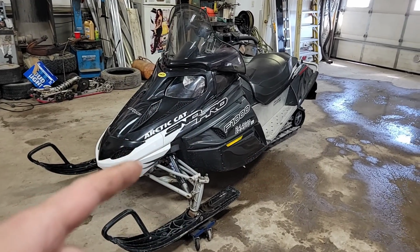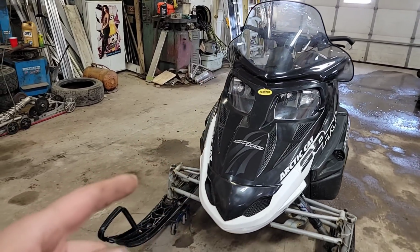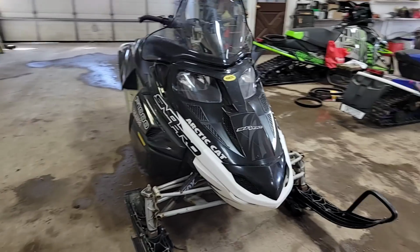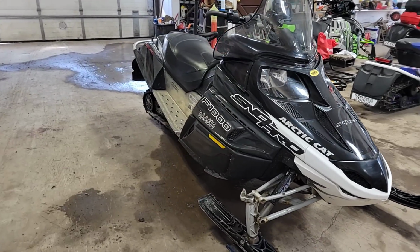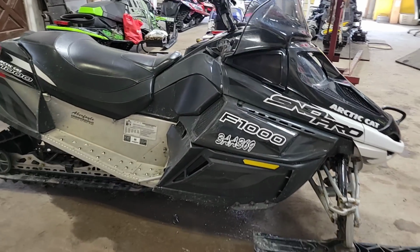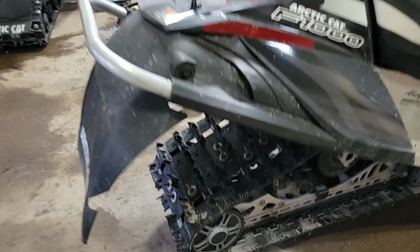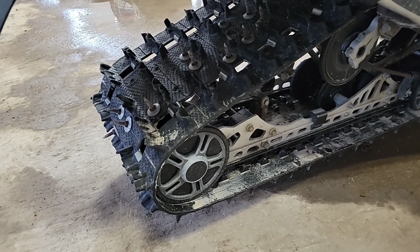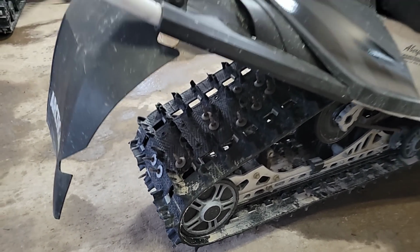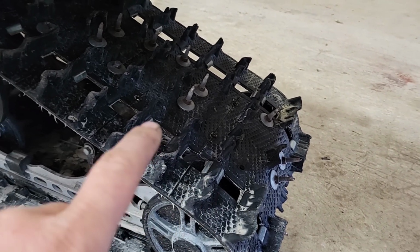Yeah, Derrin scored this off a marketplace the other day. $2,000, not too bad. Seems to be a pretty good deal. I mean, it does have a few issues, which I'll get to in a bit, but overall, the plastics are good. The seat looks good. There's no rips or nothing in there. Tunnel's good. Skis are good. Track's not too bad. This one's got a 128 inch, 1.25 paddle track on it, and as you can see, it's missing quite a few studs there. Derrin already kind of went over it once, pulling a bunch of the studs.